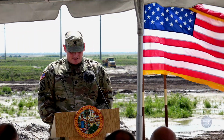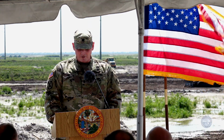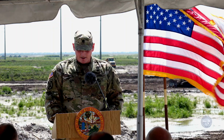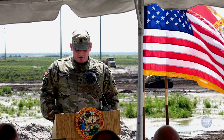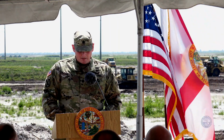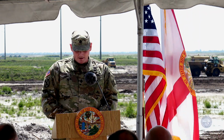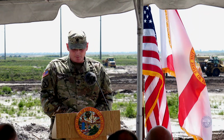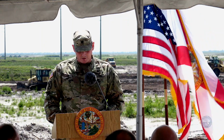I'm honored to stand here today on behalf of our commander, Colonel Andrew Kelly, and the U.S. Army Corps of Engineers Jacksonville District to celebrate another major event in Everglades restoration, the signing of this Everglades Agricultural Area Restoration Project Partnership Agreement. This fully allows us, the Army Corps, to be all in and fully committed to working with the state of Florida expeditiously to complete the Everglades Agricultural Area Reservoir.